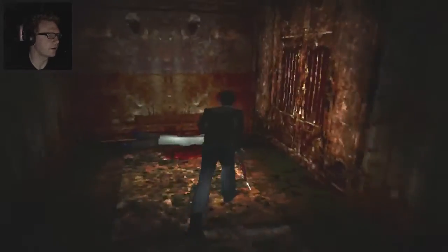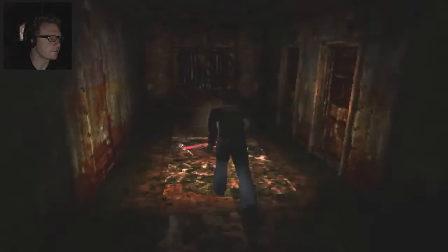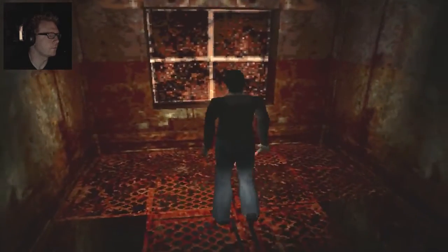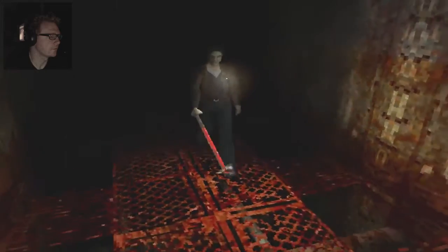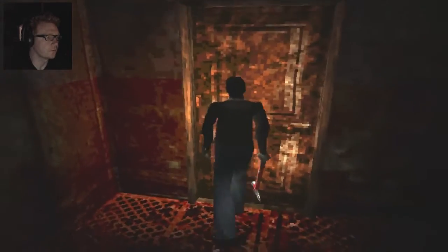Alright, jammed. Jammed. Okay. Rat burgers. Alright. And that's jammed too. Well, what the hell? Okay. So I can't go there. Hey, I didn't get in that storeroom. This? Just a window? There's like nothing in here. Okay. So, jammed, locked. Right, so floor two.